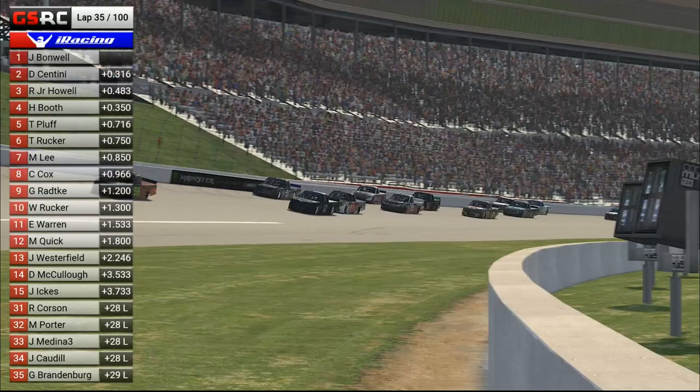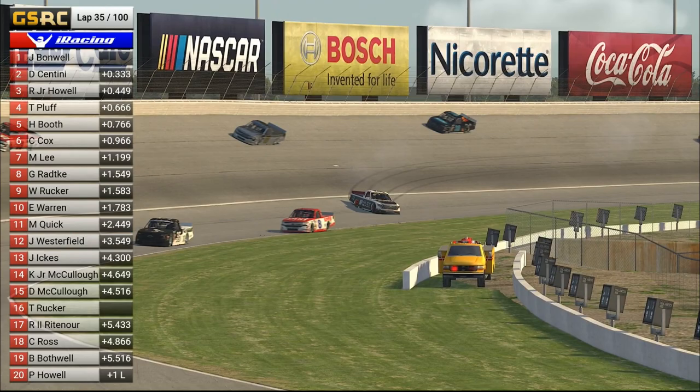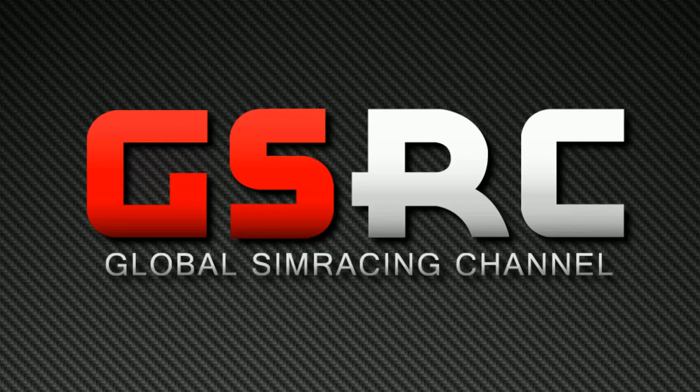Ooh, a loose truck up high. That's Travis Rucker going around. Caution is out. Everybody scatters, and they've all avoided him. Nicely done. What happened to the 78, though? I just suddenly saw a bunch of wiggles. Oh, he got some help. Matthew Lee. Ooh, yeah.